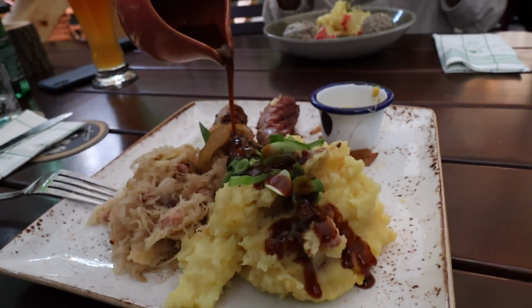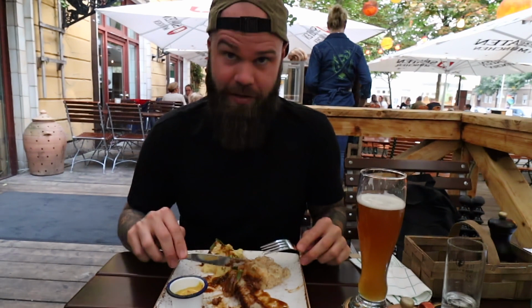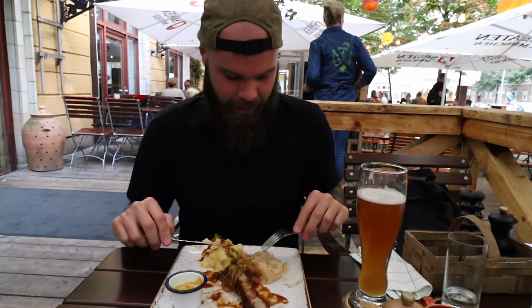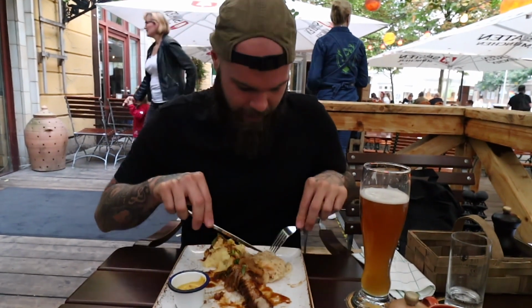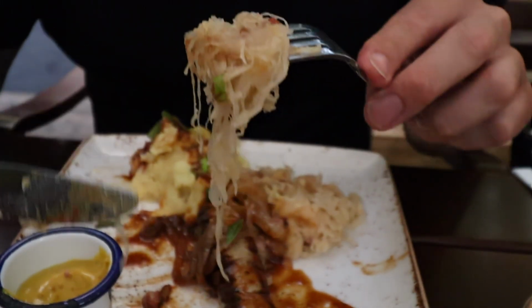Delicious. I think this is the third time we've had sausage today. Can't get enough of the German sausage. So this to me is the perfect meal, with the sausage, the potato and the sauerkraut. Sauerkraut even has little pieces of bacon in, which I think is very German.